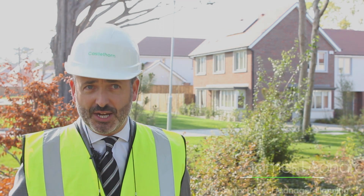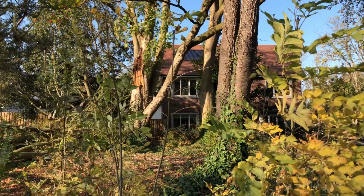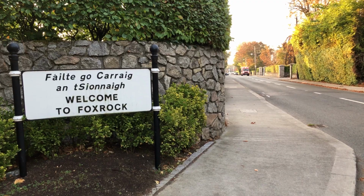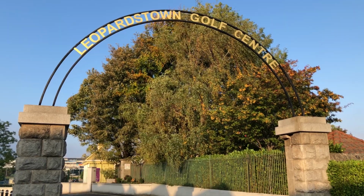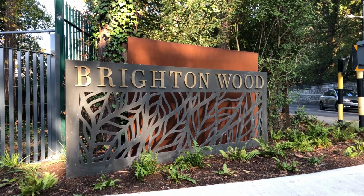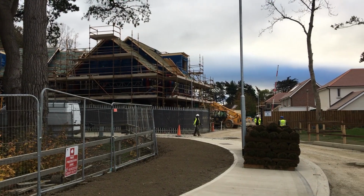Arriving at this site, we had to look at it very differently. We had to understand the physical and natural characteristics of this site, but also understand the wider context, and particularly that sort of Arcadian character of Foxrock. So what we sought to do is provide the larger detached houses towards the front of the site, so it creates this transition between the character that exists along Brighton Road and Old Foxrock, and as you move into the site, it becomes somewhat more dense.